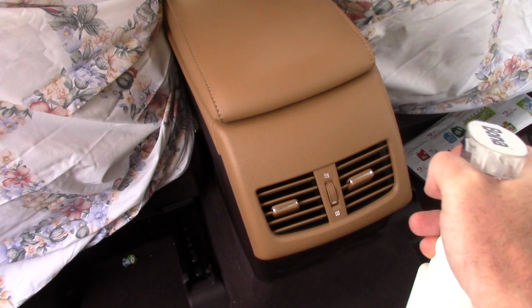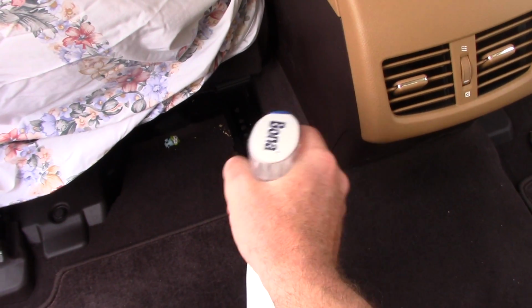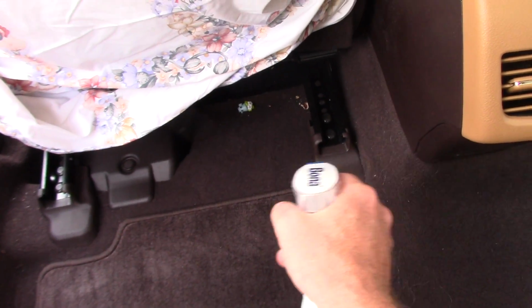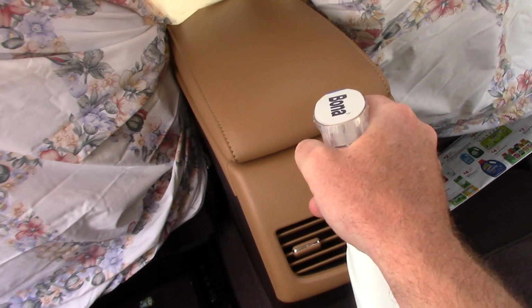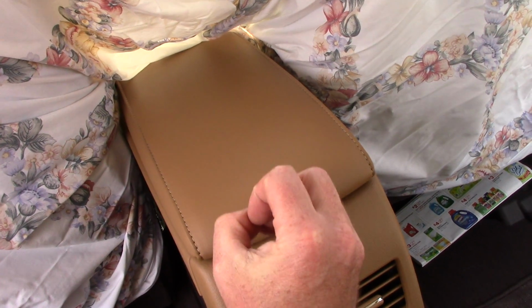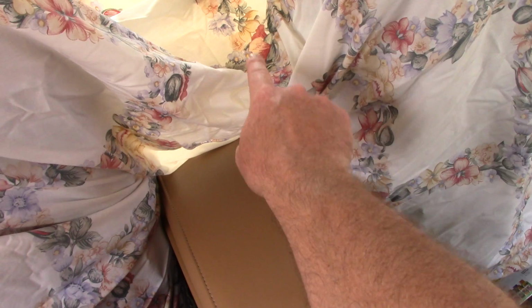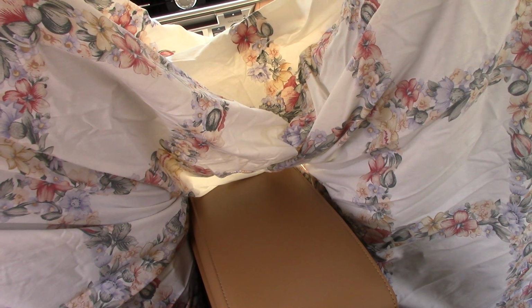Now I want to start spraying the back of this, around this little grill area, this console area. I want to spray some cleaner on my carpet. When I spray my chemical, what's a potential problem? As I spray it, it can overspray and go forward and land on the leather seat up front, and I might not know it. Why is that a problem?